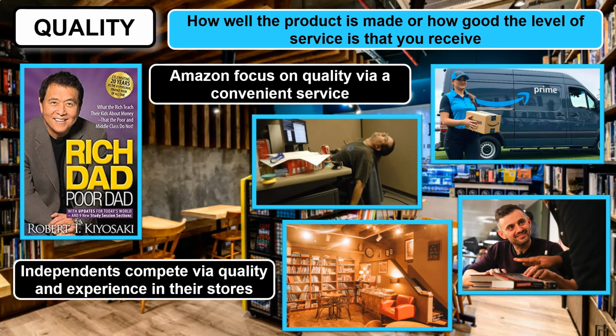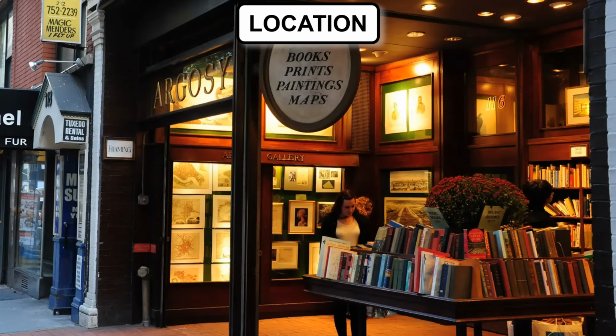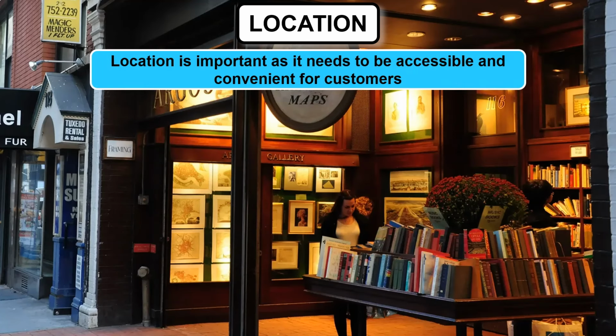Location is where the business decides to sell the products it has on offer. A location is important as it needs to be accessible and convenient for customers. If a business has a prime location, then they are located where many customers can access their store easily, with things such as public transport, main roads, and parking nearby.